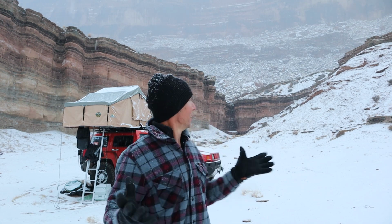So we're probably going to cook breakfast. It's not super cold right now. I think after this snow passes through, that's when the temperature is going to drop down to the negatives. So we're not going to be here for that. But we're going to make some breakfast, get a fire going, and really enjoy. This is really, really beautiful.